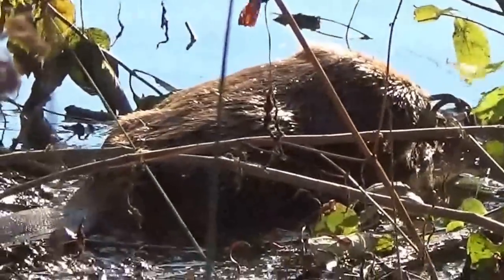All right, guys, got our first beaver of the season, in a 330, settled on this little beach here. There's a little bit of beaver sign out here, and so yeah, got this beaver. It's kind of small. Let's go and get a closer look at him.